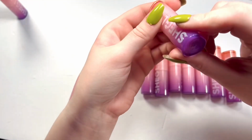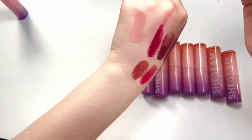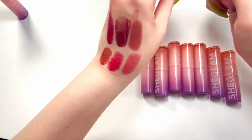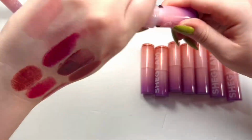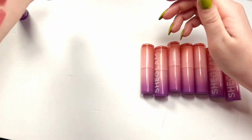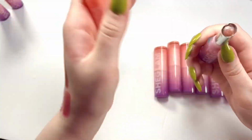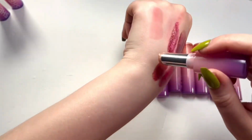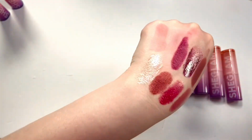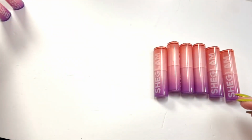Then we have Bold Type. I'm gonna have to try some of these on. I think I like Bold Type enough to keep right off the bat though. Then we have the shade Own Your Shine. This one is my favorite. It's a for sure keep because look at that. That is so beautiful. So that one is a keep.